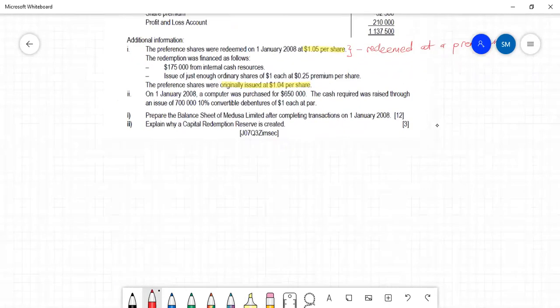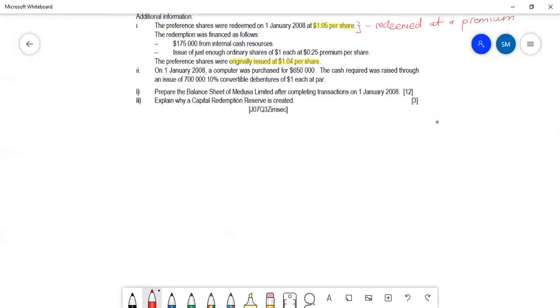So the first thing that we said is we have to draw our two tables, redemption at par and redemption at premium. Okay, so whenever you're attempting this question, that's what you're supposed to do. So we're going to say redemption at par. So it can either be through, you're financing it through retained earnings, or through a fresh issue of shares.